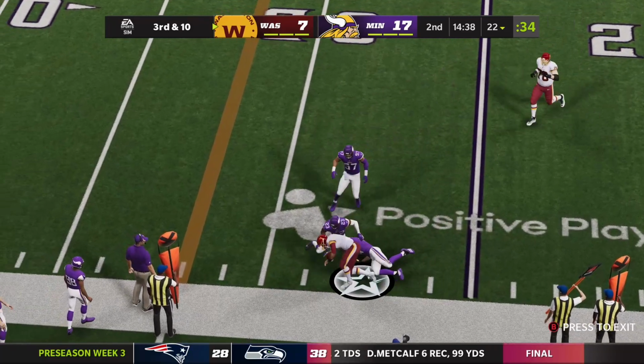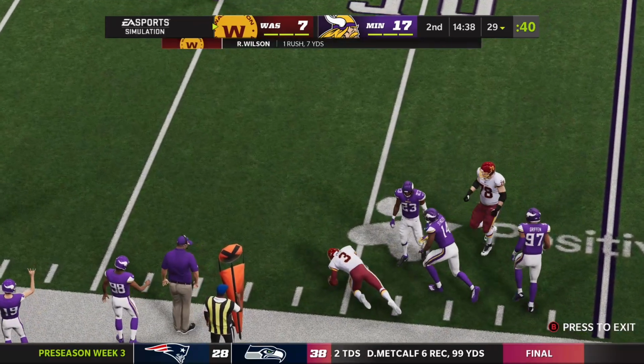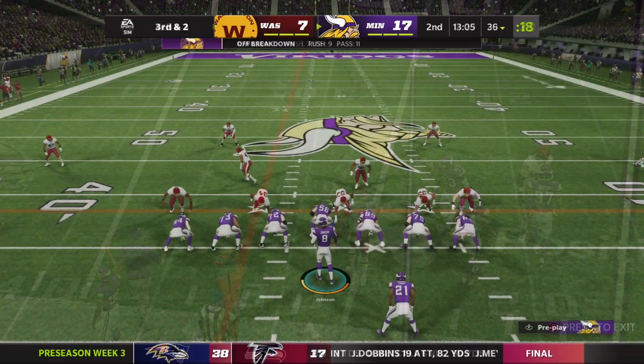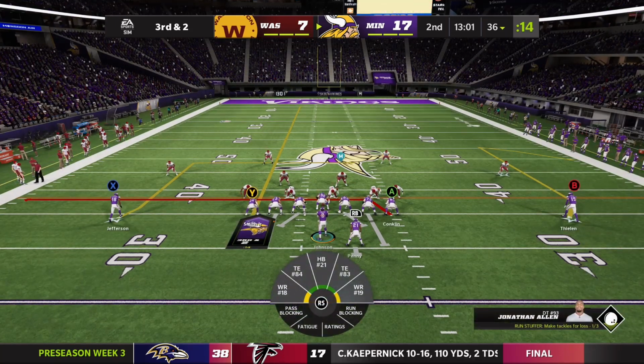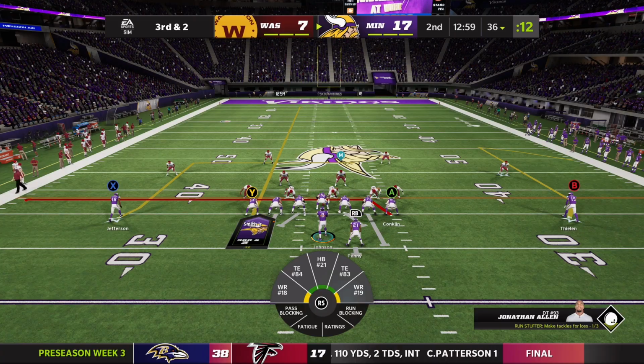Steps away to his left. And he gets this up just shy of the 30 to the 29. Vikings on third down. They've been okay. 2 for 3 thus far. This time they face a 3rd and 2.